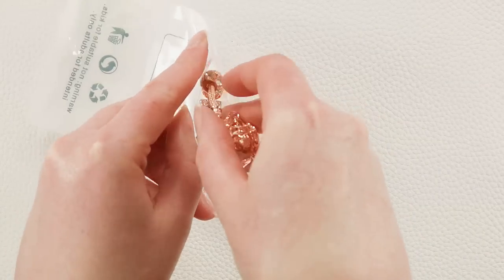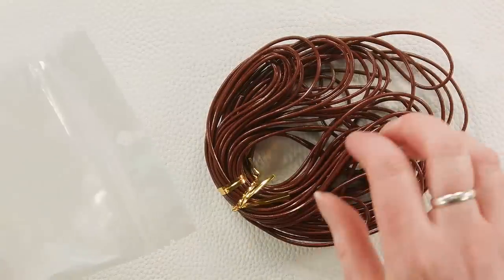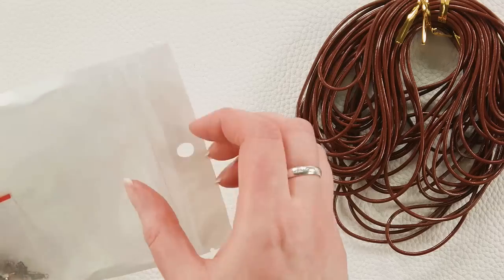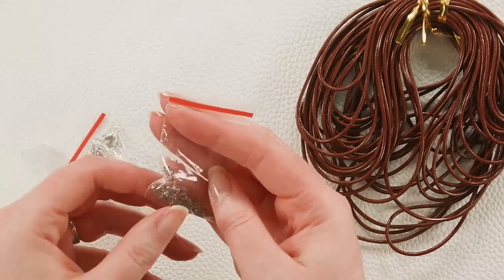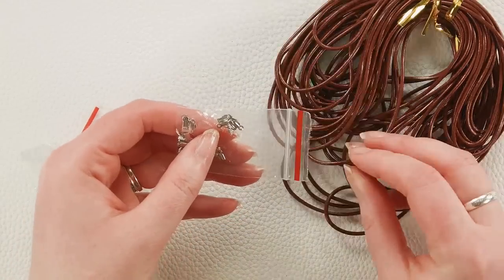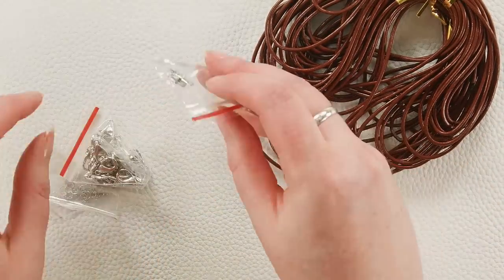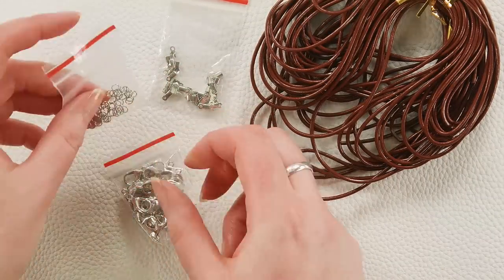And then the other bag set that we have, I really like this one, is a leather cord and finding set. You've got quite a bit of this brown leather cording, which is genuine leather, and then you've got some bindings to go with it. You've got some cord ends here to hold it. It looks like I think it's a 2, maybe it's a 1.5 millimeter. I'll get the measurements for you. So you've got the little cord tips, and then you've got some little jump rings.